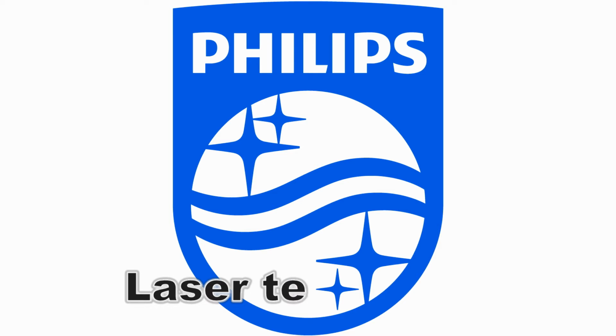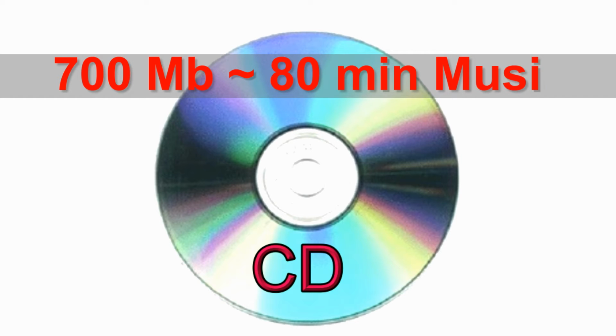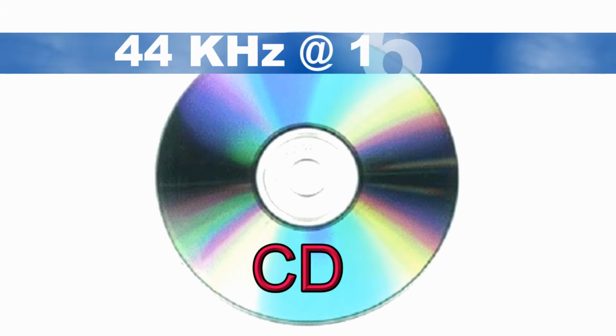The first of these is the compact disc or CD. The development of the idea started in the late 1960s, and it was commercially developed by a company named Philips, who formally started a project in 1977. CDs were initially produced to record audio. A CD was designed to hold up to 700 megabytes of information, and this corresponds to about 80 minutes of recorded audio at 44.1 kilohertz and a depth of 16 bits.